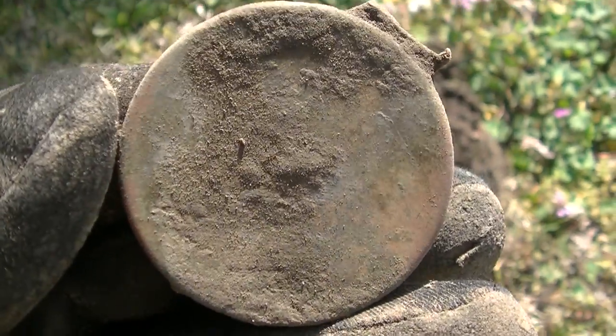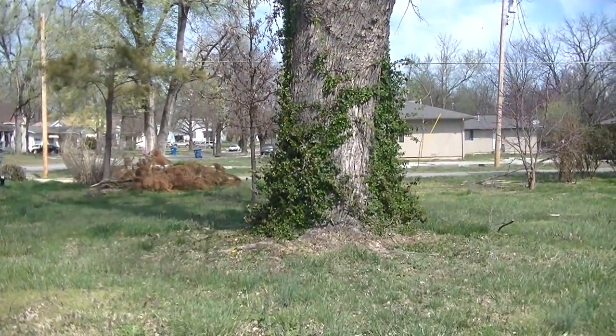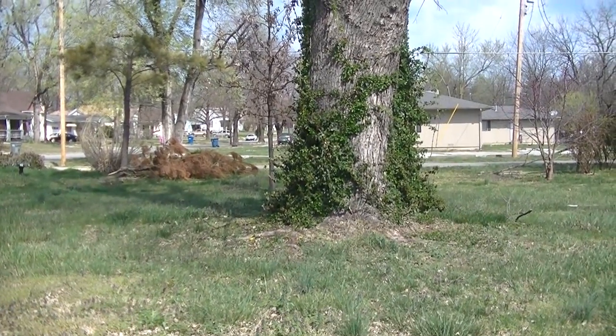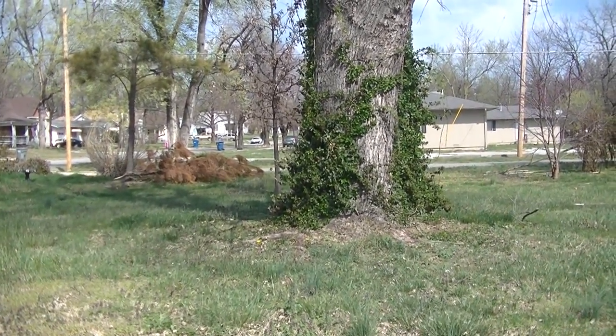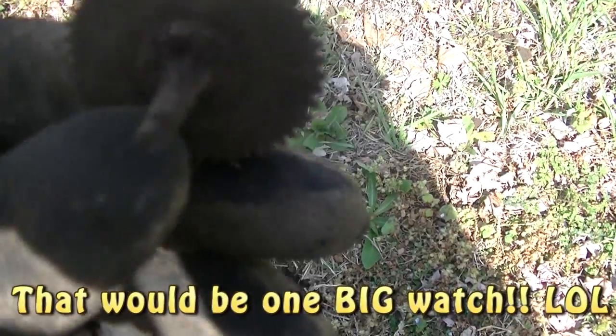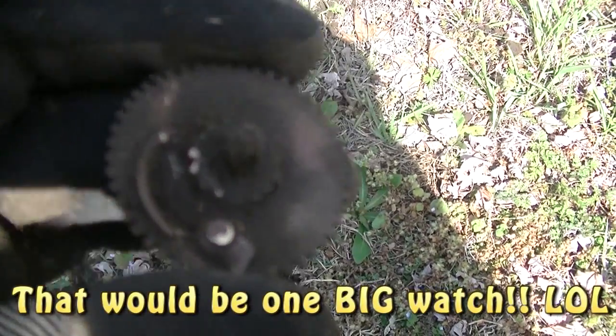We'll keep going. I started on the sidewalk leading up to the house and found some nice things, but I'm really excited the closer I get to that big tree. Just dug a hole. I put the plug back already, but it's a watch gear here, which appears to have some age to it. So we'll see what else we can get into.